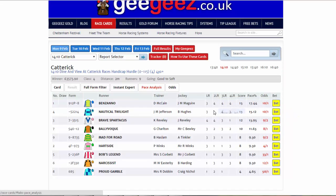So that just helps you visualise a race at the click of a button. We can see that Proud Gamble's likely to be held up, and Narcissist, Bob Legend and Heartsider might be held up for a late rattle, which if they go too quick he might have a chance of getting close, given that, well, without looking at his form, he's 4-1, which would suggest the market fancies him. So that's that really. Click of a button, you can visualise a race.